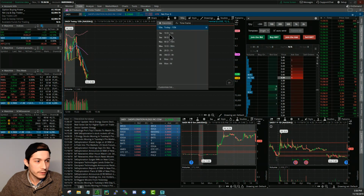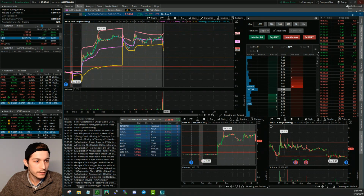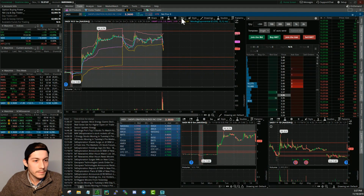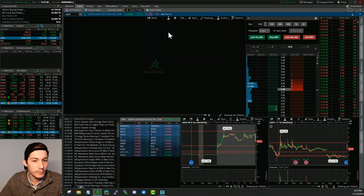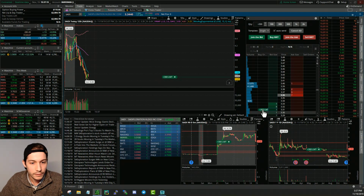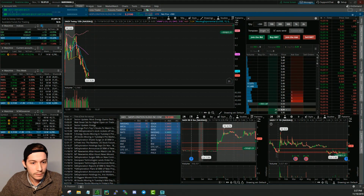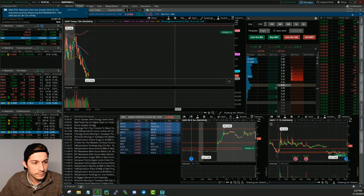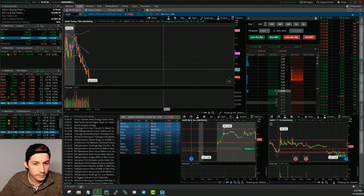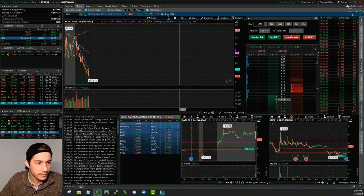Let's check out the 1-minute chart very quickly. MBRX is at our 1.7 area. Big support here. I'm going to be a bit more aggressive, I think. Try to get in again at 31. Looks like I was a little too early on that one.